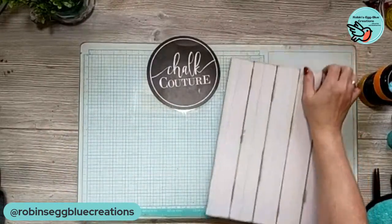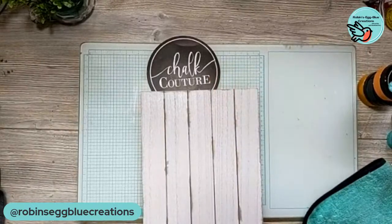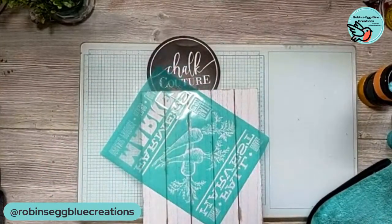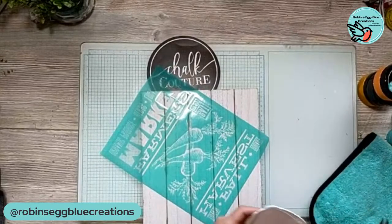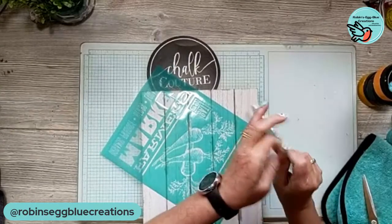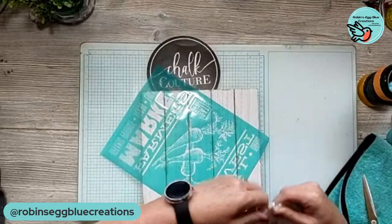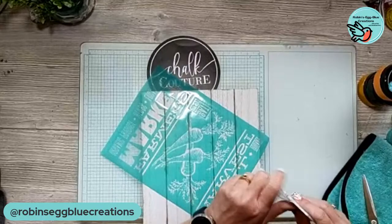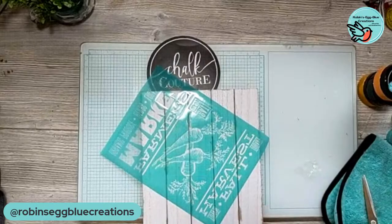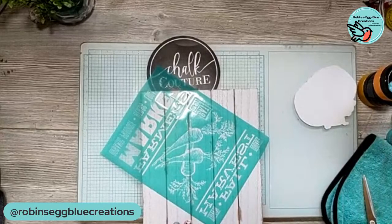So let's get our sign over here and our pumpkin. I think I was going to leave the packaging on, but then I realized that's probably not a good idea because my transfer will stick to that plastic and we'd probably have a big old mess. So I'm just going to unwrap it. Okay.